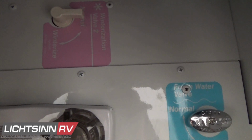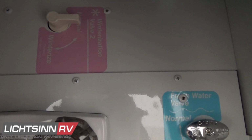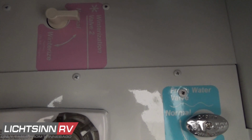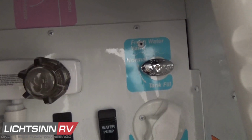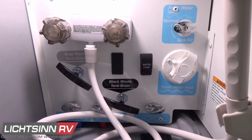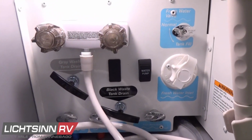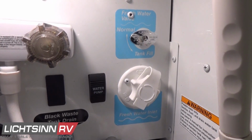You'll also see the winterization valves up top, and then off to the right, an innovative freshwater diverter valve. So after getting ready to head out or getting ready to head home, if you're connected to a city water input, you can throw that valve and divert the water to fill the 30 gallons of total freshwater capacity inside the View. You'll also see several low point drains, and also the freshwater inlet when being connected to city water.